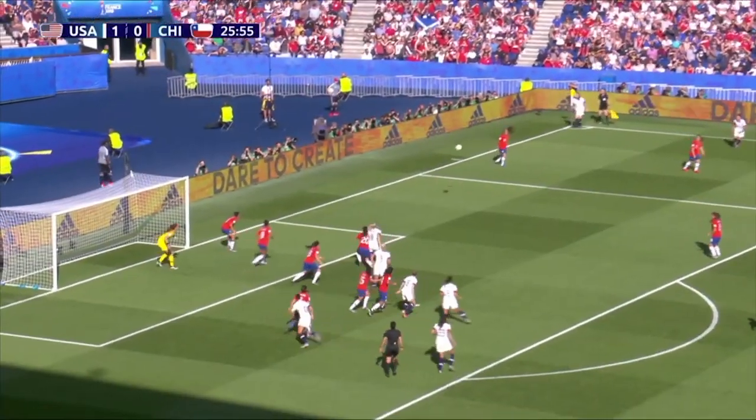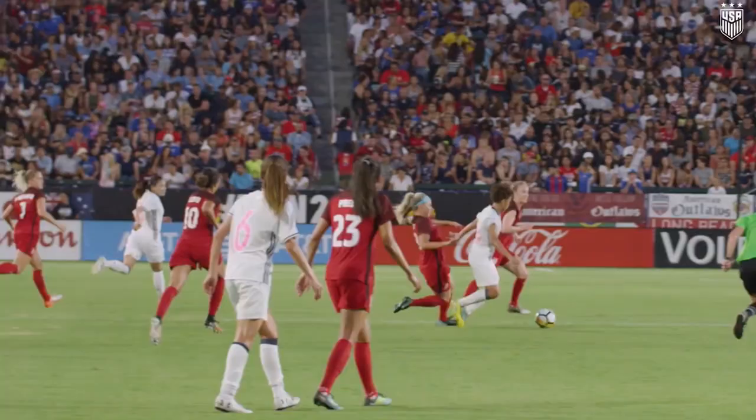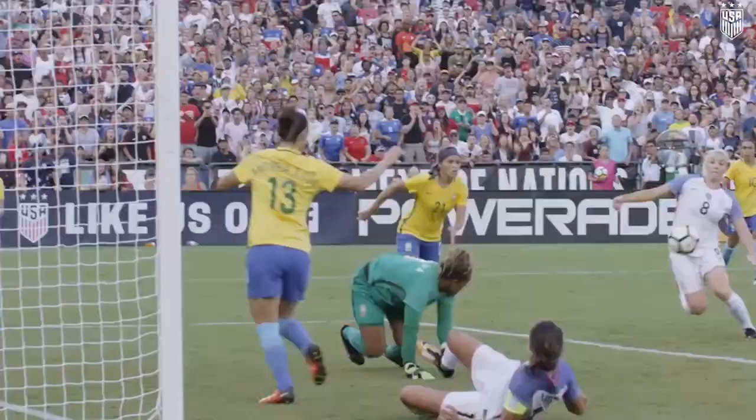Julie Ertz, set piece magic. Her timing, her technique is so crisp and clean. And there's going to be a large smile on Julie Ertz's face tonight.